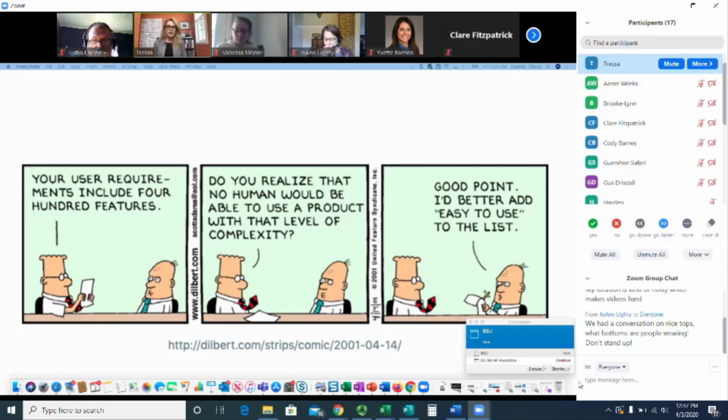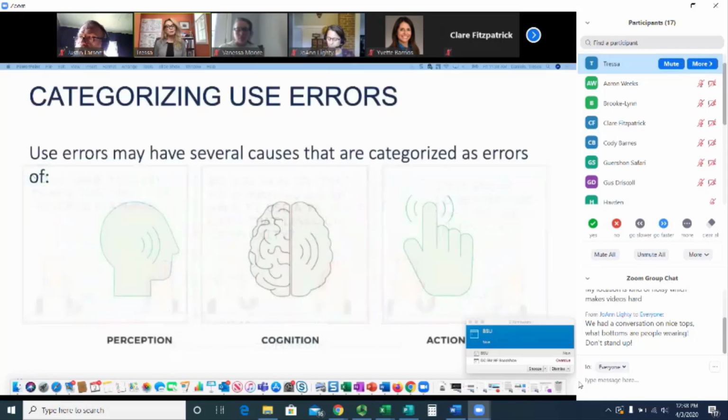But folks in our leadership teams and our project managers, they will always just say, well, just make it easy to use. But easy to use needs to be measurable. What does it mean? Does it mean that it's fewer steps? Does it mean that it's shorter time on task? What does it actually mean? And people need to learn to figure that out.